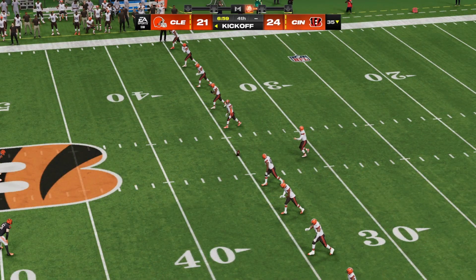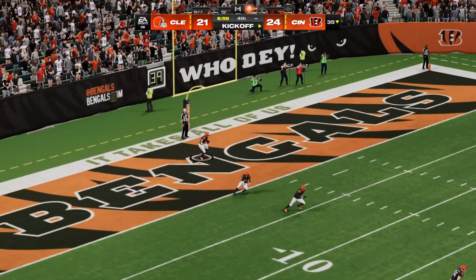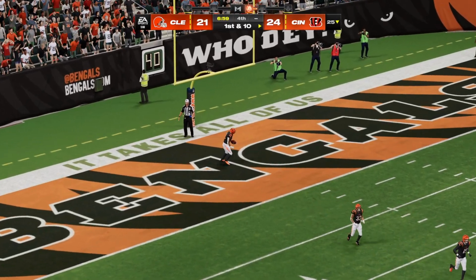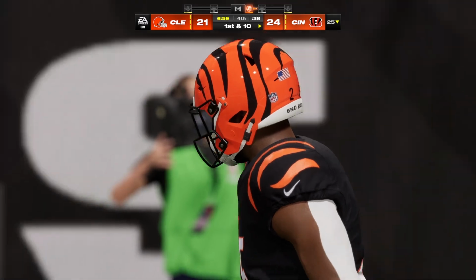Following the touchdown, Dustin Hopkins will kick it away. And this will not be returned. It'll come out to the 25. Cincinnati now ready to take the field.